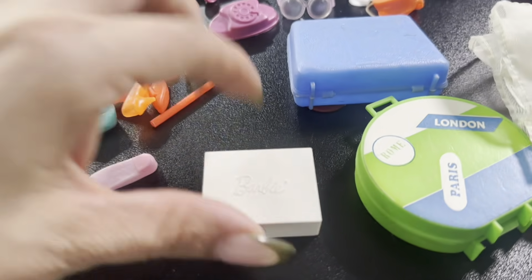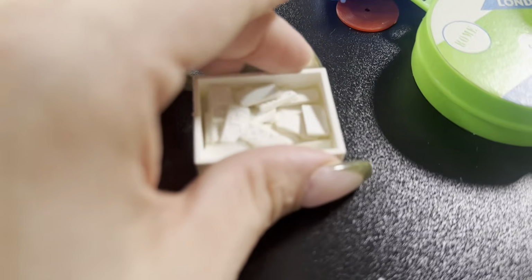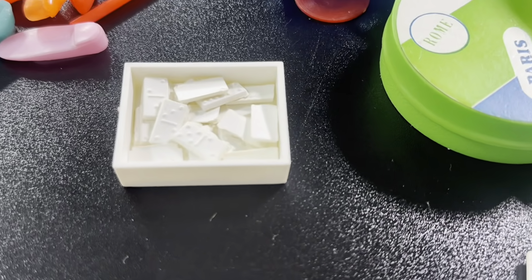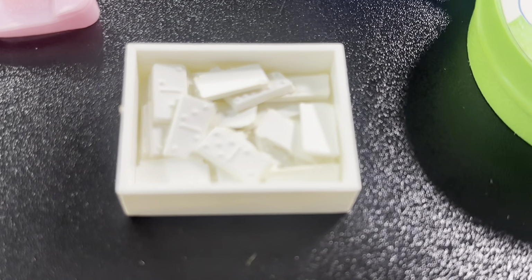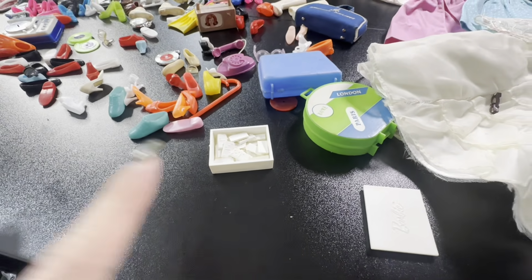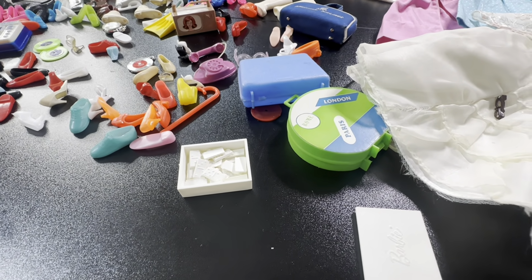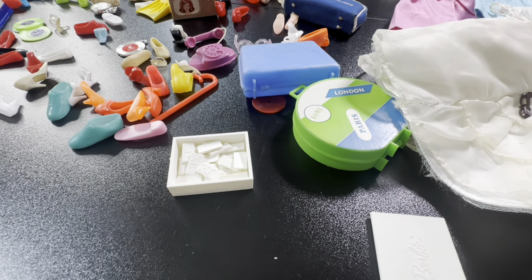Now, this is the type of detail that I'm talking about. So this little Barbie case is actually a domino set. And look how small they are. Look at the details on those dominoes. They're plastic. Other doll companies would have skimped and just used cardboard or some type of paper for the dominoes, but Mattel did not skimp on quality back then.